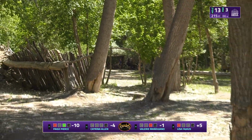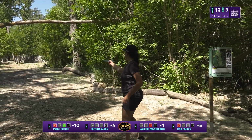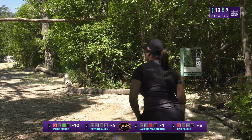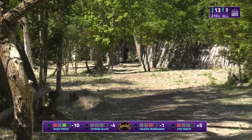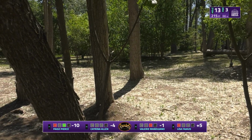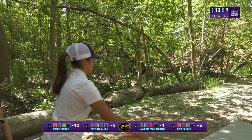Kat's going the same kind of line she threw yesterday and puts herself in a decent spot. She made a huge putt on this elevated basket in round 2. A lot of the players just opt to pitch to the left side of the fairway where Lisa landed, pitch up to the basket, and take a drop-in 3.